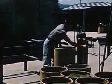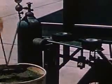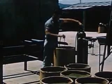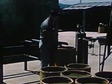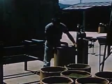When a barrel is full, it is weighed and the weight recorded, and at the same time the container is flushed with a harmless inert gas. The barrel is then sealed. The purpose of the inert gas is to displace air, which has an oxidizing effect on the alfalfa, watercress, and parsley meal.